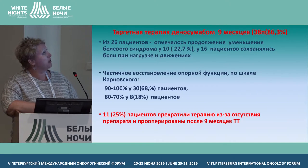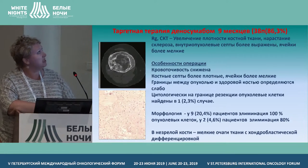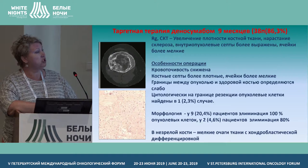In nine months, out of 20 patients, there was further reduction of pain syndrome. 16 patients had pain at movement. There was partial restoration of locomotor function. After 10 months, we see the decrease in density of tumor, then sclerosis increase, intraosseous changes, bleeding is decreased, septa more dense.